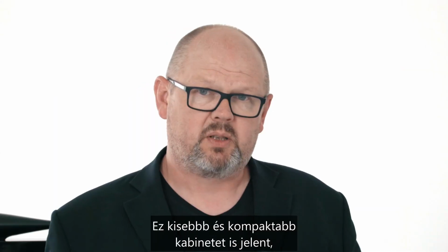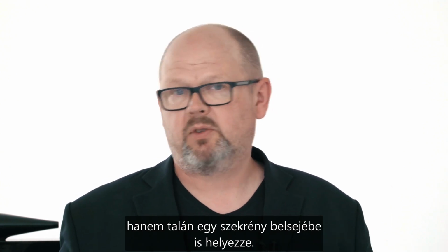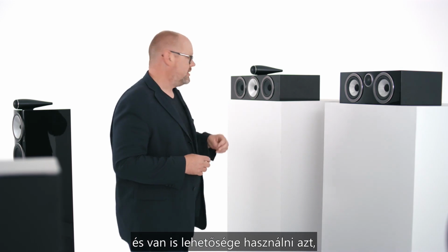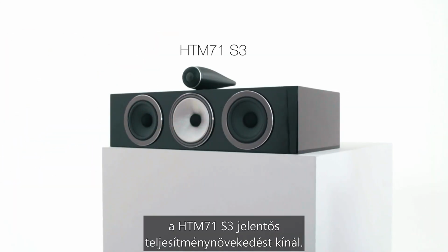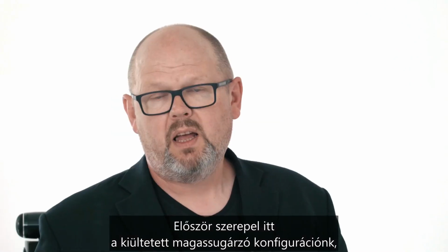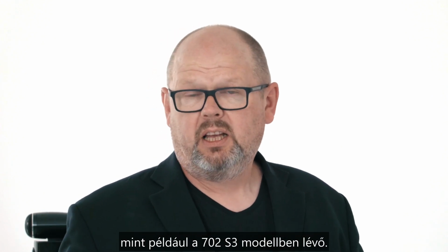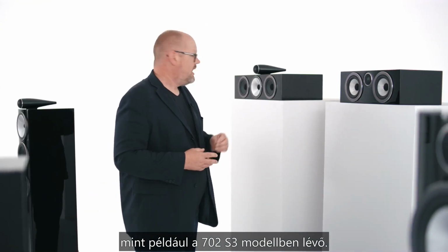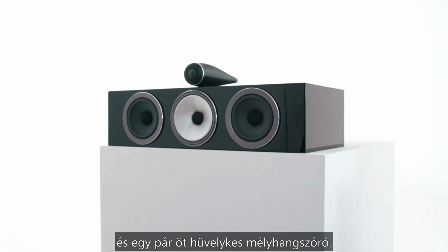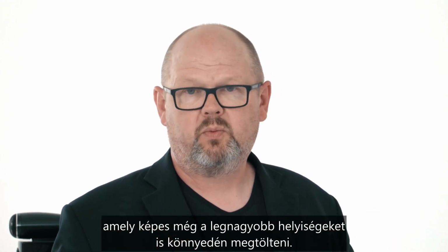It also produces a smaller and more compact cabinet, perfect not only for putting on top of a piece of furniture, but perhaps also inside a cabinet. If you've got a bit more space and you've got the opportunity to use it, the larger center channel model, the HDM71 S3, offers a significant performance step up. For the first time, we've got a tweeter on top configuration using the exact same tweeter on top as you'd find in, for example, a 702 S3. That's joined by a 5-inch FST mid-range cone and a pair of 5-inch bass cones, creating a very powerful sounding center speaker that's able to fill even the biggest rooms with ease.